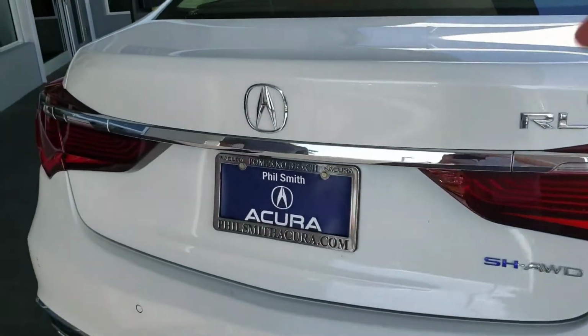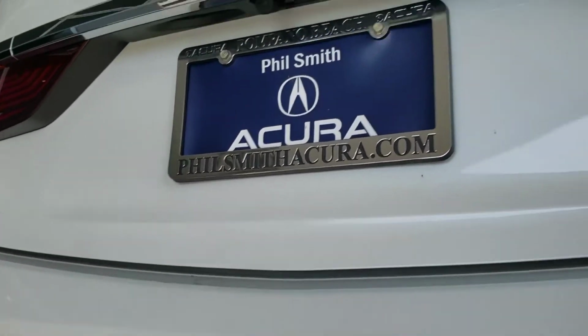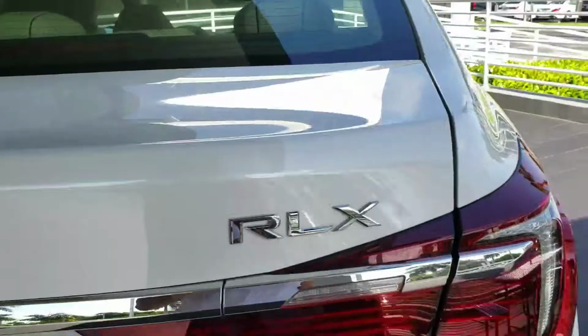There's no release button inside, right? There is, but it's electronic, and the battery's been sitting a little while. There's a keyhole for it, usually there is somewhere, right up here. Yeah, they hide it.